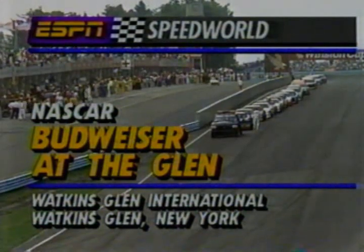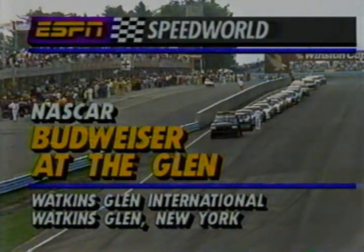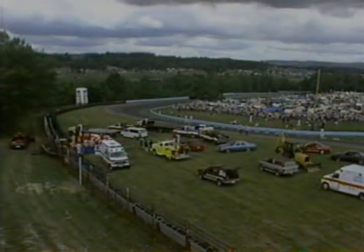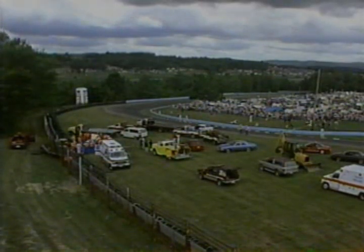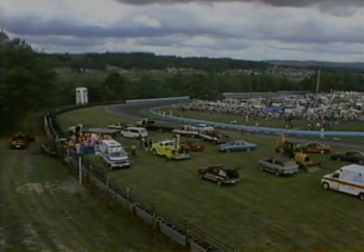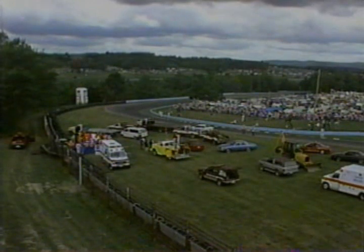At the Glen Winston Cup race, we are under a red flag condition. Six laps have been completed. Terry Labonte is the leader of the race, but there is the crash scene at turn number 5. It's going to be a very lengthy delay. First of all, they will have to attend to JD McDuffie, and then they're going to have to repair the fence that was, as you can see, very badly damaged in that two-car crash.